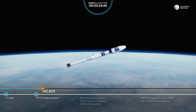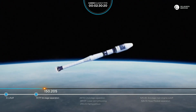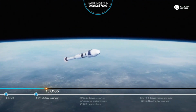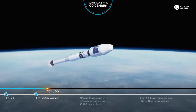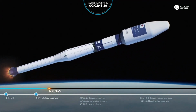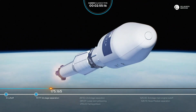So our next upcoming event is the separation of the second stage, or the core stage, that will be in about 287 seconds into flight. Everything looks nominal. It's 160 seconds from liftoff. The rocket continues its ascent. 170 seconds. All the flight parameters are nominal.